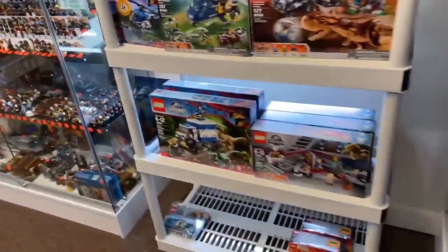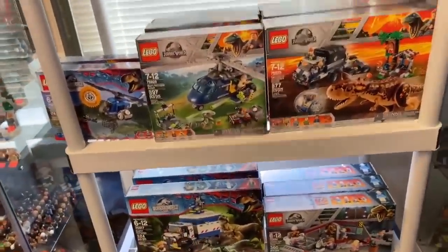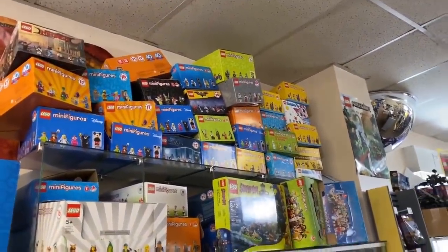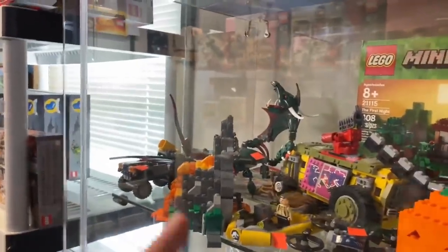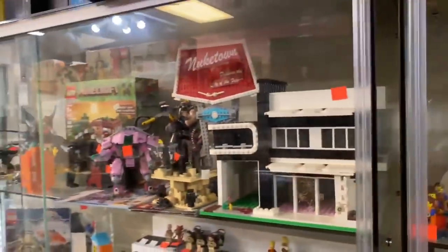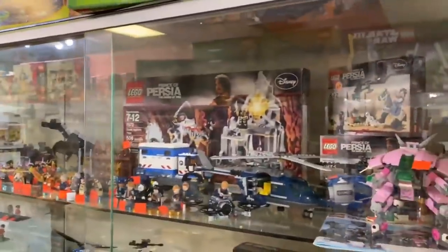I'm missing some over here, some Jurassic World. I can imagine that one's probably a lot more than you would expect. Oh my gosh, all these empty boxes of CMFs, that's awesome. Even the Scooby-Doo Lighthouse and Pirates of the Caribbean posters. Oh, they have some TMNT, and well, I think that's the Vikings dragon. That is pretty cute. Just got that Prince of Persia.